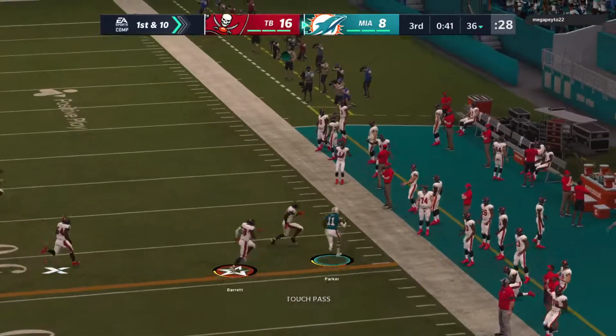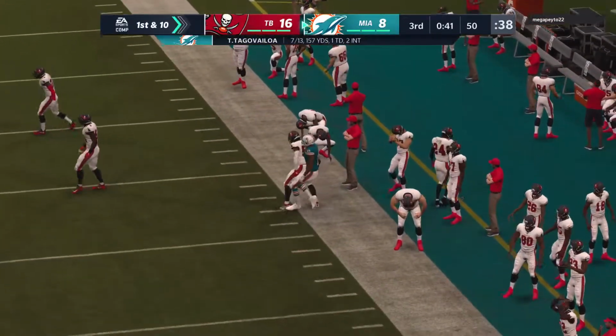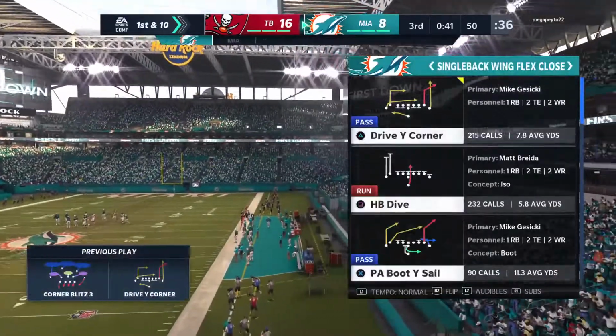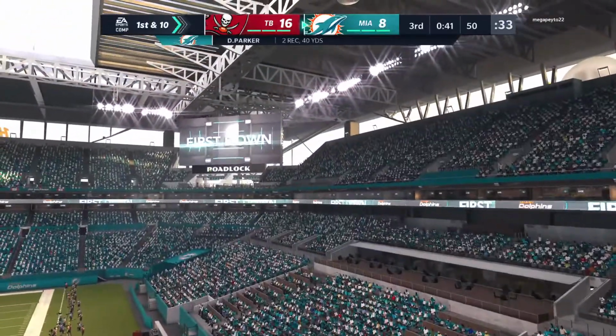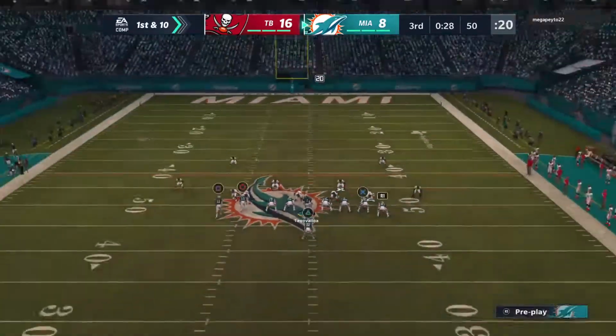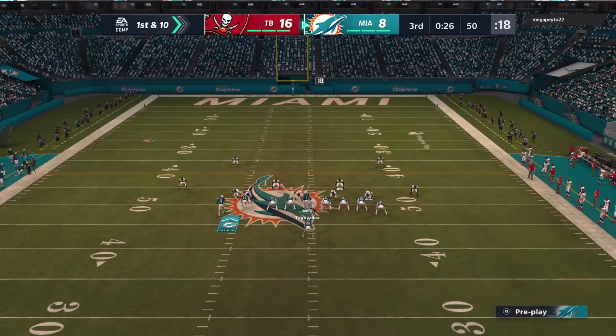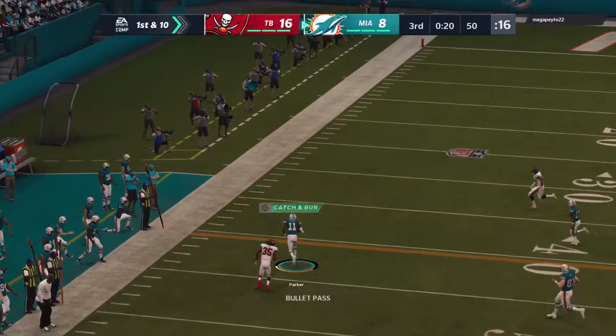Tua with a throw complete to Parker. And he's going to be out of bounds right at midfield. A Miami first down on a 14-yard pickup. And this was a nice example of an offensive coordinator scheming his guy open. Just a little underneath route, just trying to free up some space. And it worked awfully well. Got him not just space, but plenty of room to run after the catch to pick up really nice yardage.